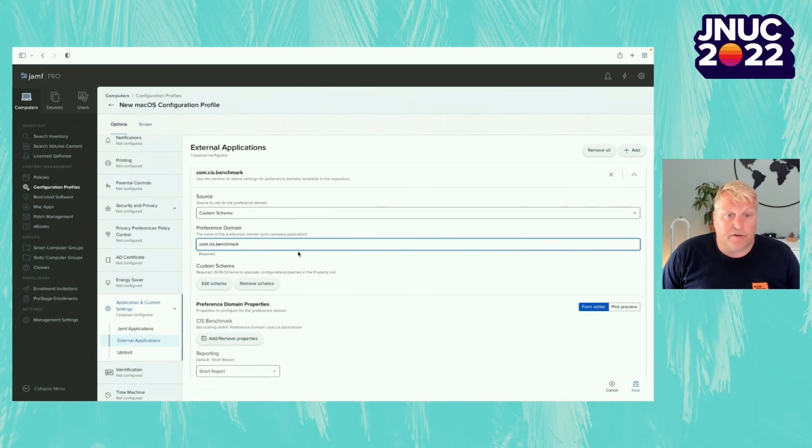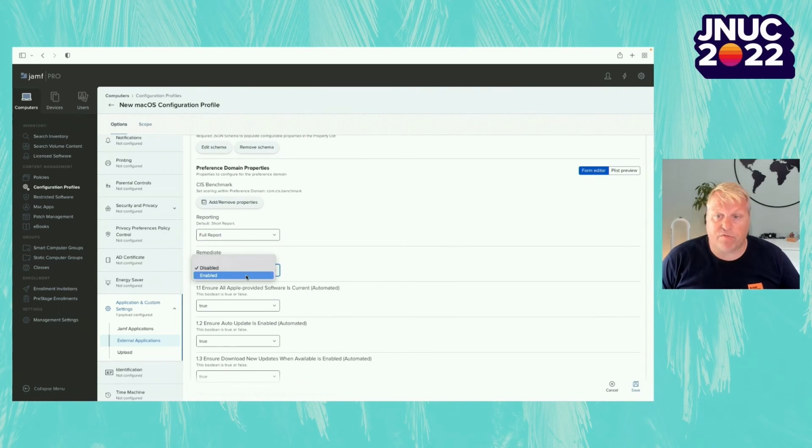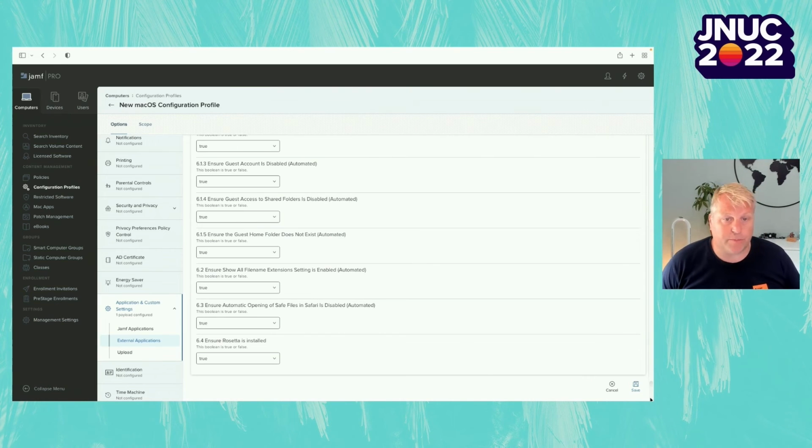We're going to fill in the preference domain, and now you can configure what you need in the CIS benchmark script: full report, short report, remediation enabled yes or no, and go through the list and enable, disable the org score where you are going to score on.